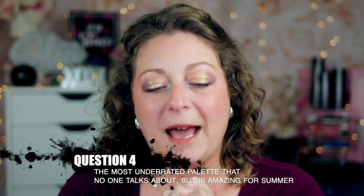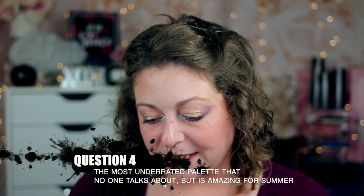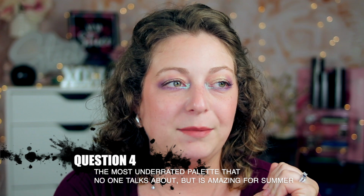#4, the most underrated palette that no one talks about, but it is amazing for summer. There were actually a couple of eyeshadow palettes that came to mind when I was thinking of this, and one of them is indie makeup palettes, but I had to pick one, and I was actually just talking about this brand.